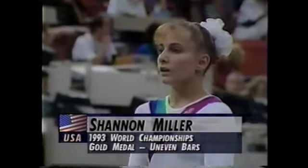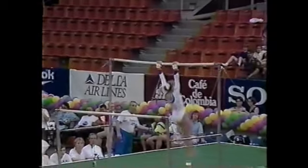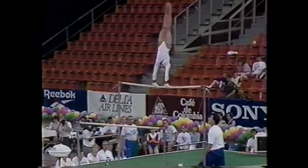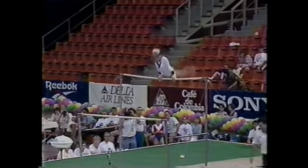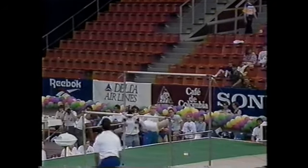Fourth after the first rotation in this women's all-around competition, Shannon Miller on one of her best events. She has a beautiful combination of difficult elements. Starting with this full over the top, right into a release move. There it is. She's certainly perfected it over the last couple of years. Very nice element. Oh, a little bit off center, but she got it right back on the mark.